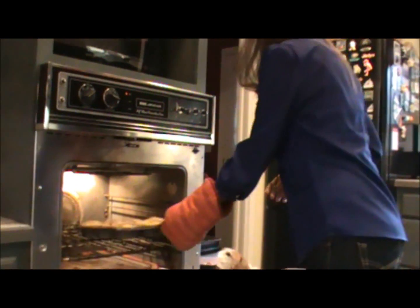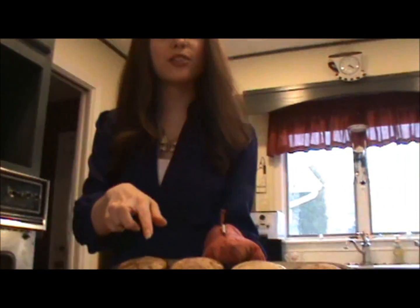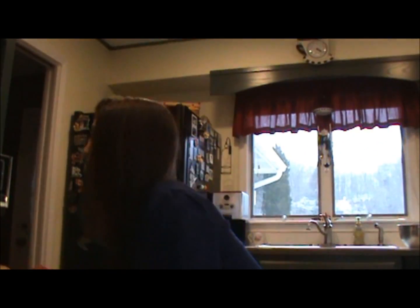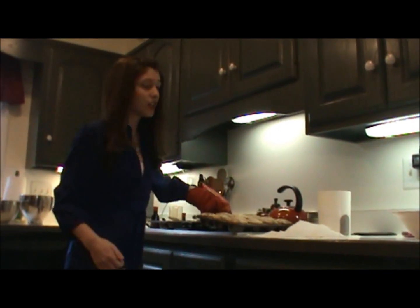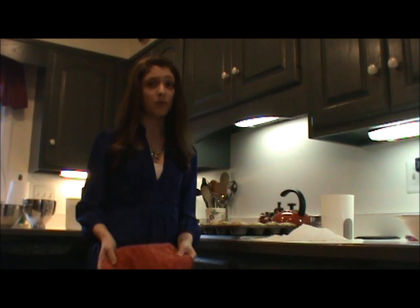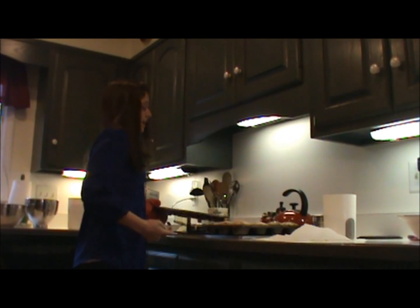Okay, it's time to take these cupcakes out of the oven. They smell amazing. Take a look at this. You see how the streusel created almost like a marble effect on them? Now we gotta let these cool, which really is the hardest part of baking cupcakes, because let's be honest, I just want to eat them right now. In the meantime, I'll get my second batch going.